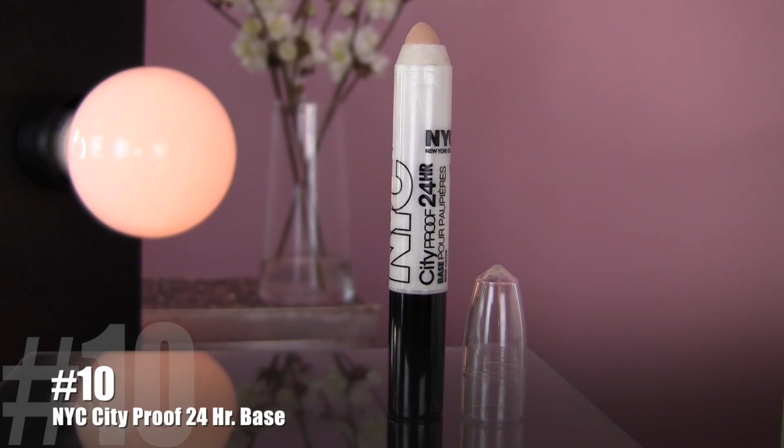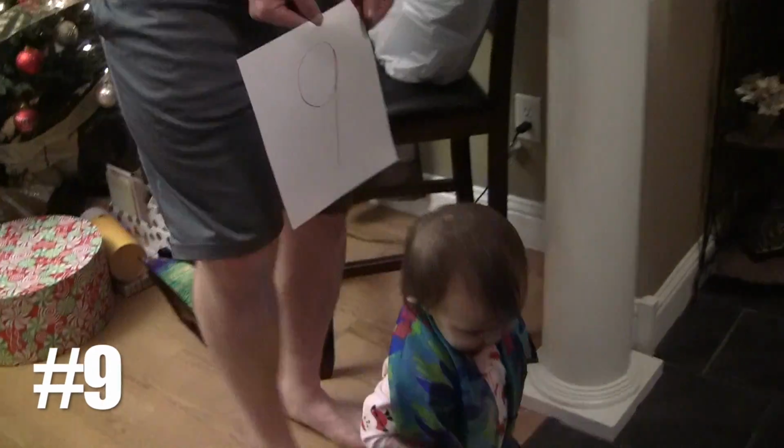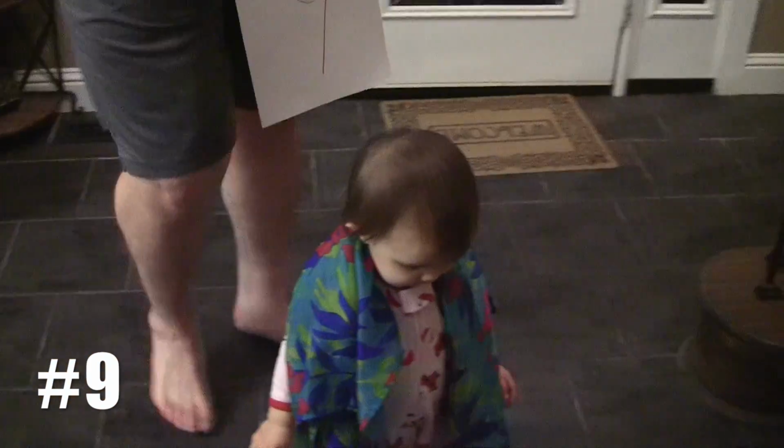This is the base shade. They actually have some colored ones, but this is essentially colorless. It does neutralize the lids a little bit when you put it on, but I love how quick and easy it is. It's just a stick. You just pop it on there, and I feel like powder shadows really adhere to this, and I've had great staying power with it.